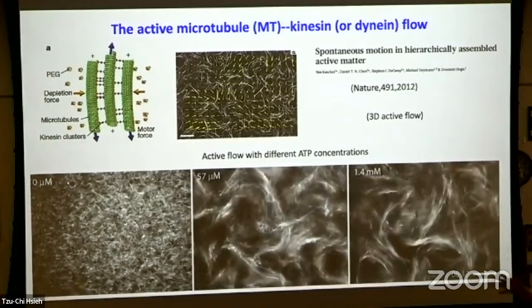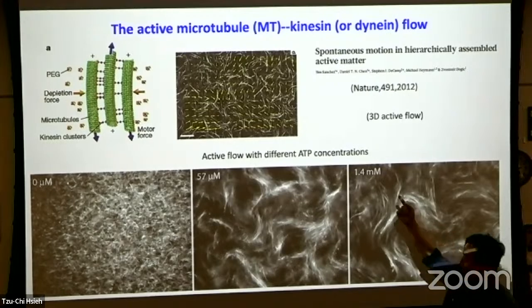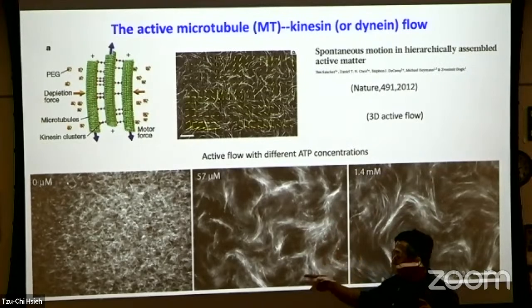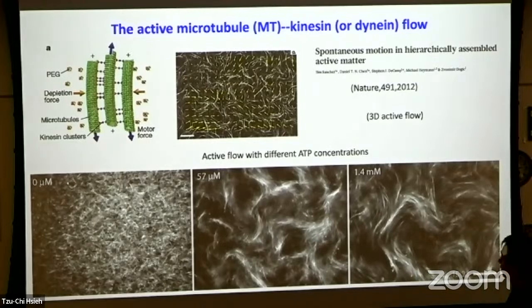So you see, this is the same material, different behavior. The left is just dead. The middle moves, kind of moved, a little slow. The right is very, very active. So what's the difference? Again, energy is very, very important. This thing actually burns ATP to maintain it. The left has no ATP, so of course it's dead, just laying there. This one has a little bit, 57 micromolar, and this is 1.4 millimolar. So it's almost a 20-to-30-fold difference, and the motion shows. Although here you already see structure, here it moves much faster, much more dynamic.